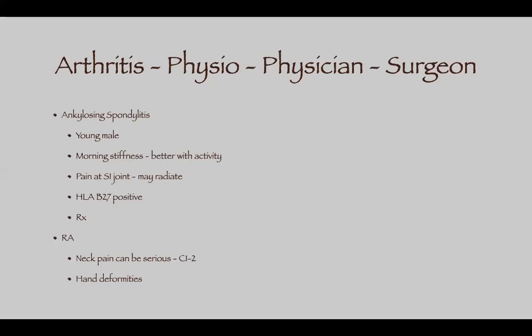Now, coming to the part of arthritis, it's mostly a job of a physiotherapist, then a physician who will look after the arthritis, control the arthritis, and then if there is some deformity which develops, like in ankylosing spondylitis or rheumatoid arthritis, then we come into play where we can correct the deformity, do a decompression or as required. Now, arthritis predominantly we have these two common arthritis. One is ankylosing spondylitis and the other is rheumatoid arthritis.